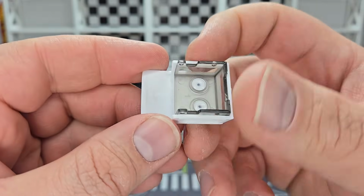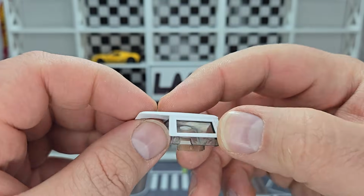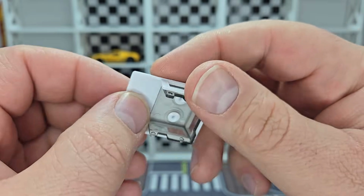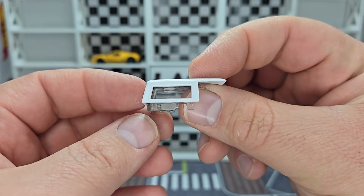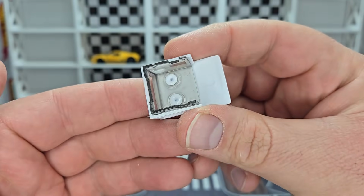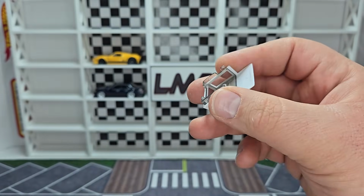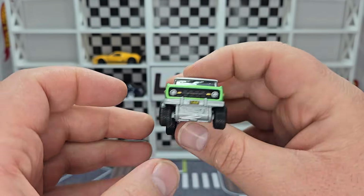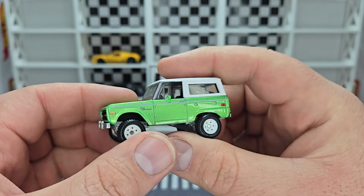The removable piece is actually two parts. It actually has a window in it, which is very, very impressive. I would think that would be a piece that Hot Wheels would probably omit because that's significantly more expensive. Not only is it two pieces, but you've got to assemble this and then put it on the model itself. But it is so, so worth it. It just sits right on there. It is absolutely flawless.